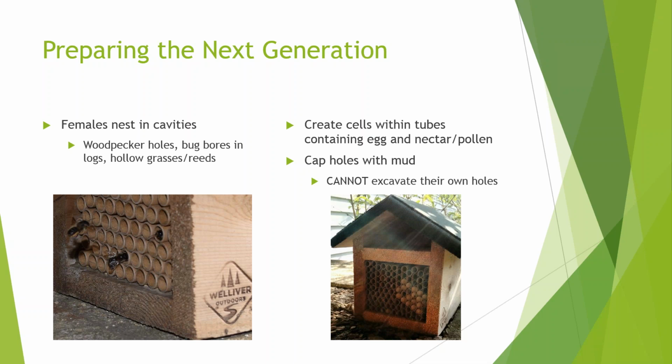They are not carpenter bees, and they cannot excavate their own holes. So they do not pose any threat to any woodwork. Only the female bees carry pollen, although both the males and females will sip on the nectar. In ideal conditions, a female can complete one cell with an egg per day. And at the end of the nesting season, the adults will die off.